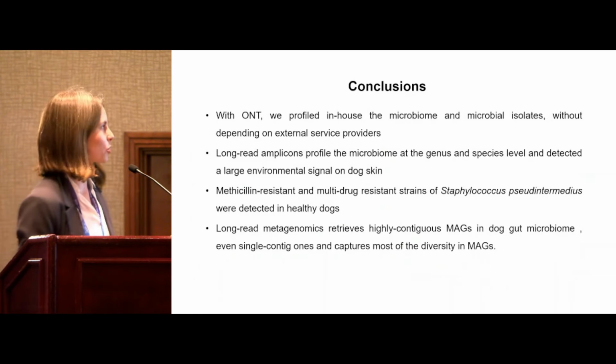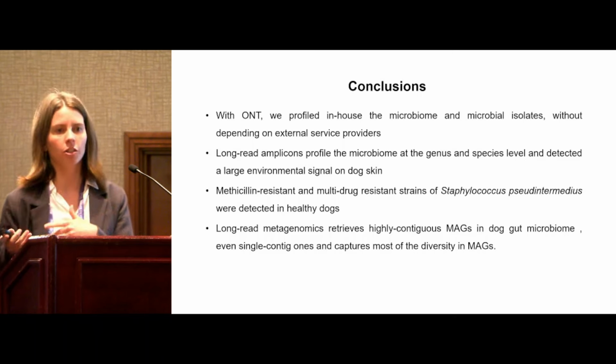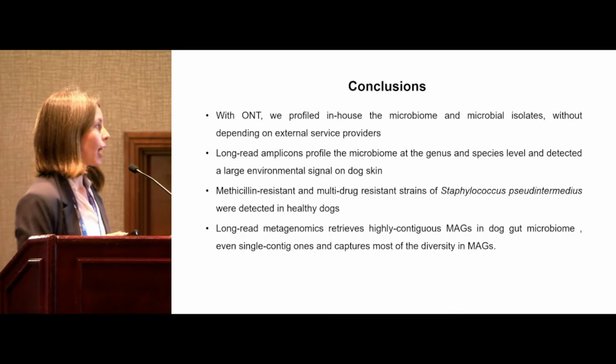Some of the conclusions: with Oxford Nanopore, especially when we were at Vet Genomics, it was very good because we could profile the microbiome and the microbial isolates in-house, and we didn't need an external service provider. We could play around with different approaches and test a lot of different things, which was very cool. Then long-read amplicons allowed us to profile at the genus and species level. We also detected methicillin-resistant Staphylococcus intermedius in healthy animals. And finally, with long-read metagenomics, in our case in dogs, we were able to retrieve highly contiguous MAGs, even single-contig, capturing the whole diversity in MAGs.